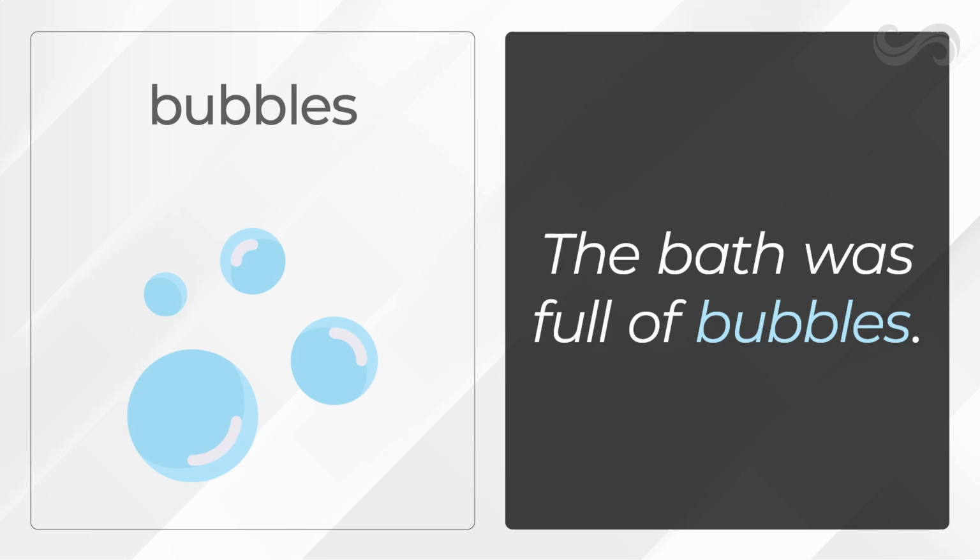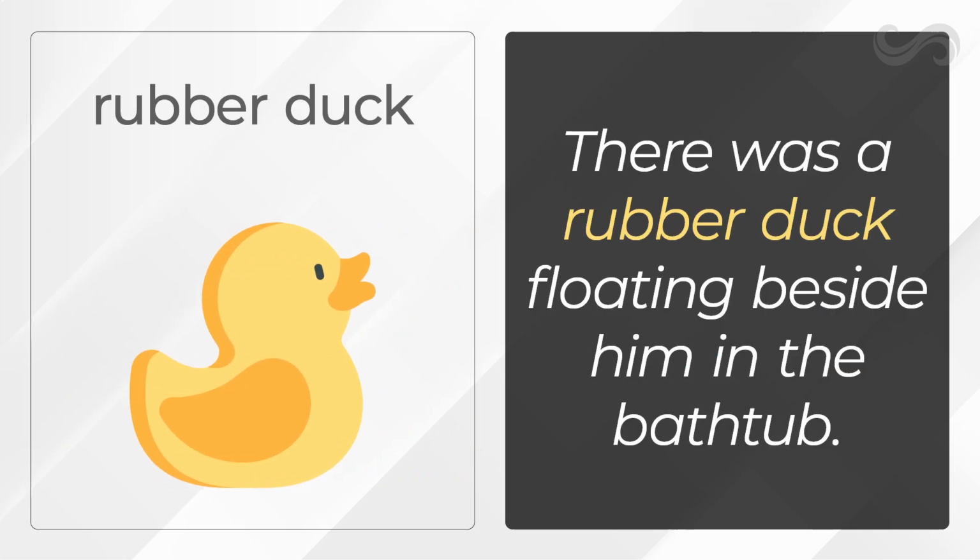Bubbles. The bath was full of bubbles. Rubber duck. There was a rubber duck floating beside him in the bathtub.